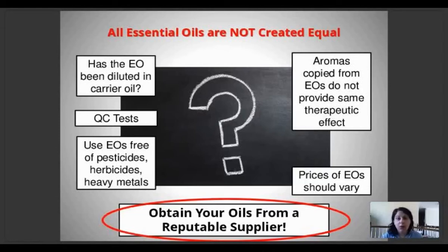So the question is, how do we choose which essential oil brand to buy? How do we know what a reputable company is? Well, I've already spoken about the QC tests, and it's really up to the consumer to do their research and find out which QC tests these companies run. But there are other clues to tell you whether or not you're getting a quality essential oil.